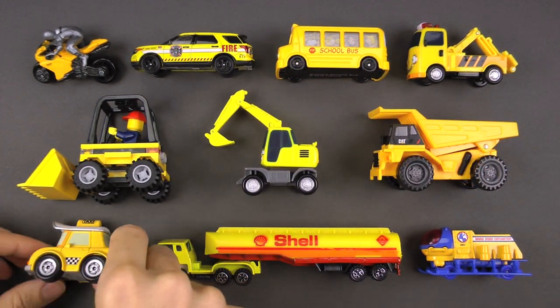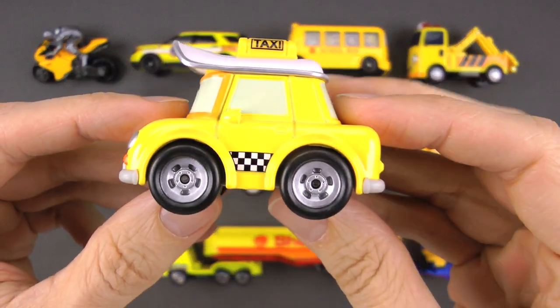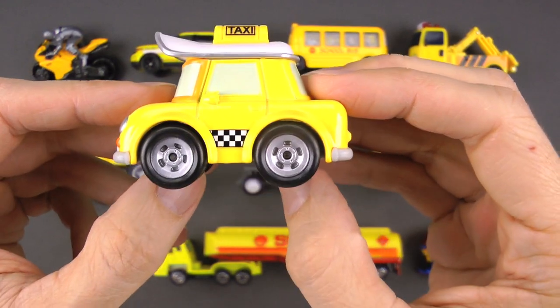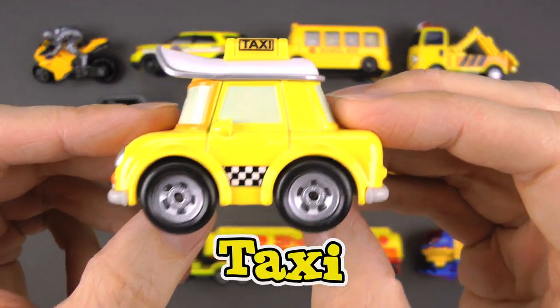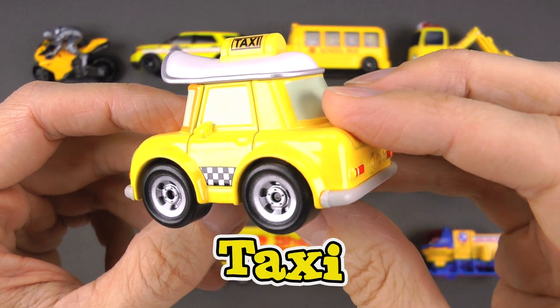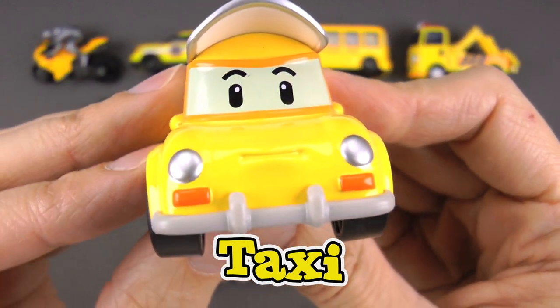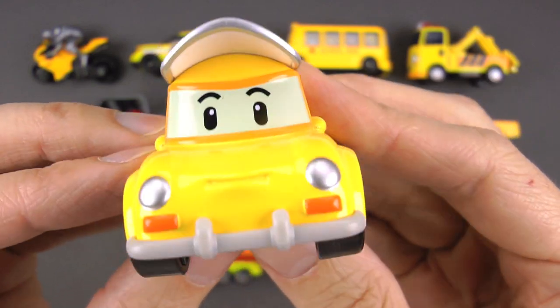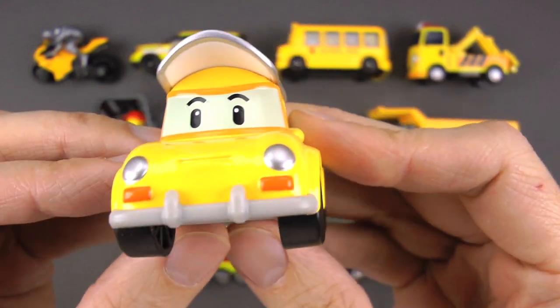All right, everybody, next up, this one is classic. And if you've ever been to New York City, I'm sure you've seen a lot of these. This is a yellow taxi. Yeah, but check out who it is. Blammo! It's Cap from the Robocar Poli TV series. Cap, how you doing today? Really fine. Oh, that's great, Cap.